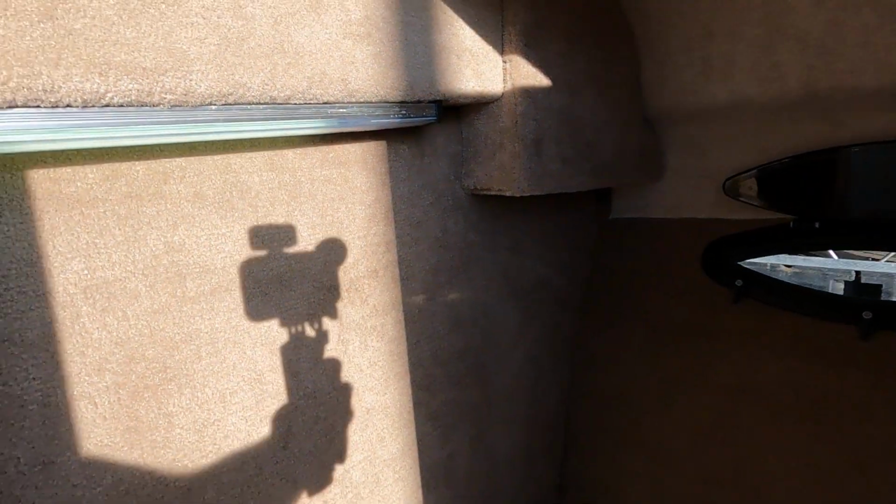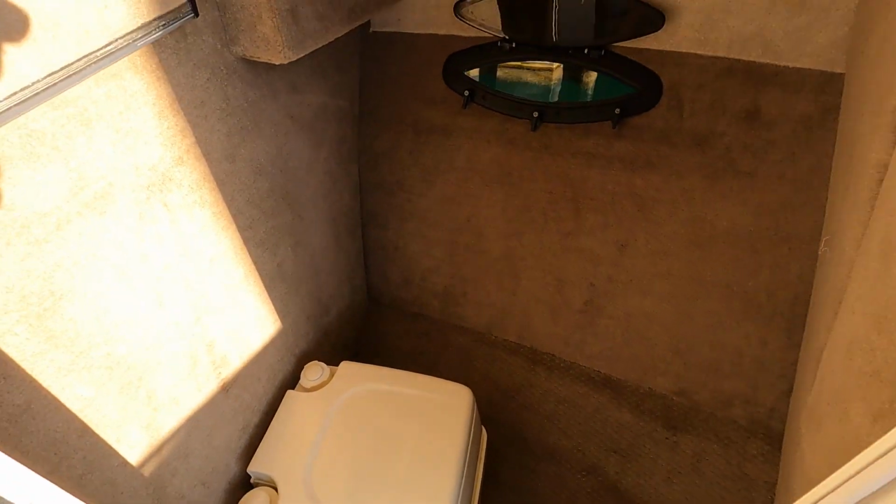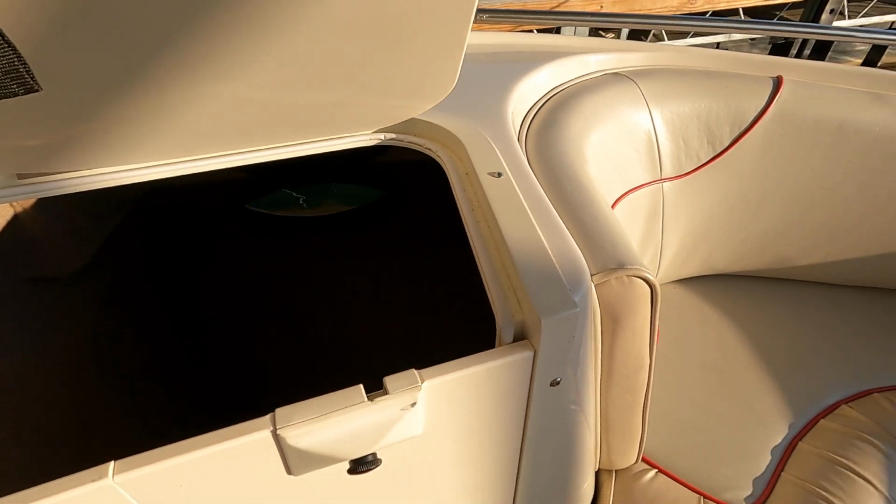We've got a window vent, and we've also got a little light bar there as well. I believe that light is turned on right now, and now it is off. But again, small little head compartment with the porta-potty, and of course that window vent as well.